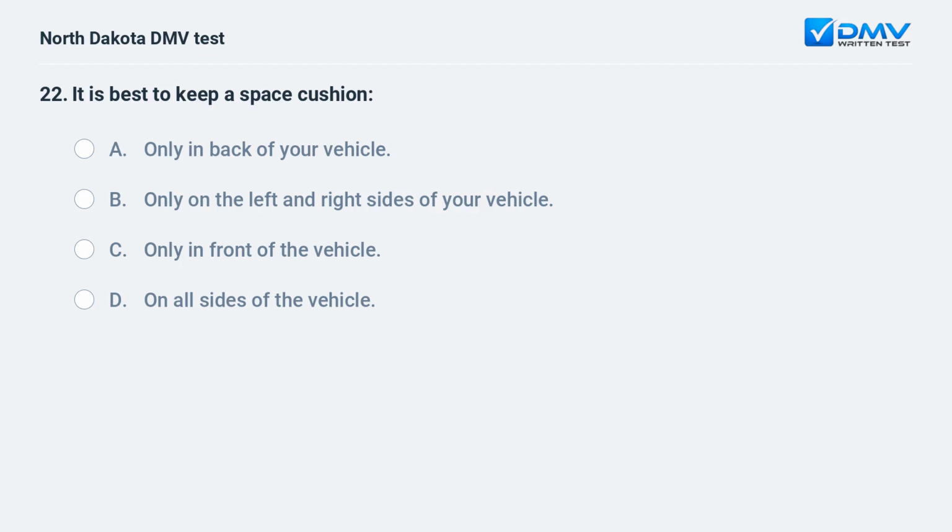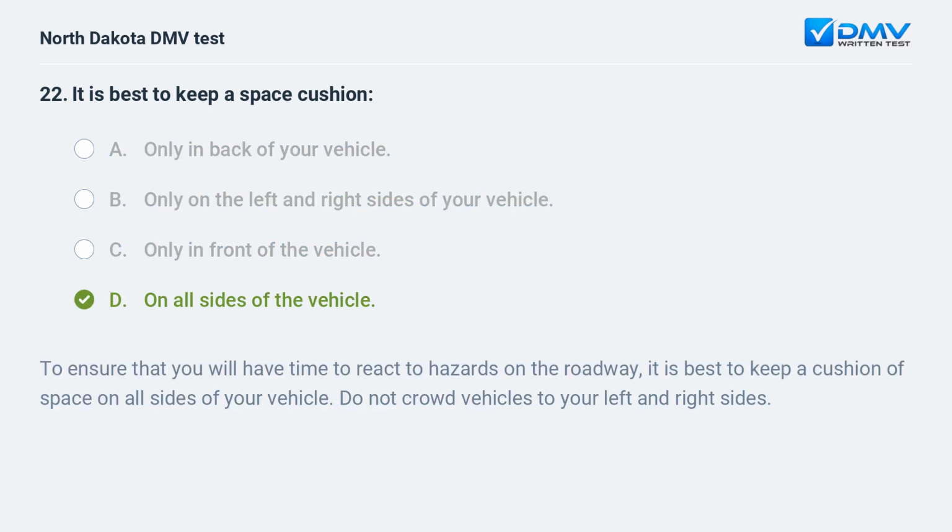It is best to keep a space cushion? A. Only in back of your vehicle. B. Only on the left and right sides of your vehicle. C. Only in front of the vehicle. D. On all sides of the vehicle. D. On all sides of the vehicle.